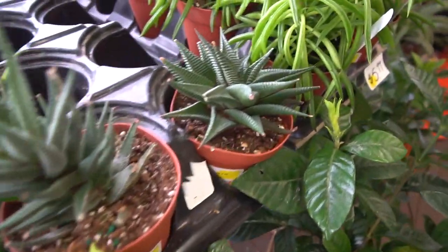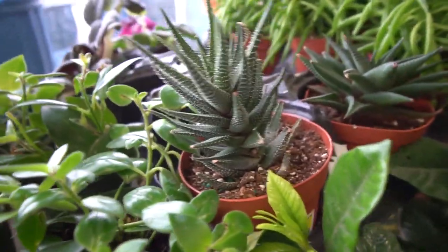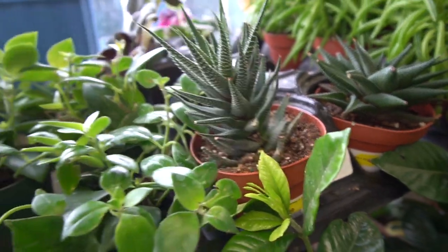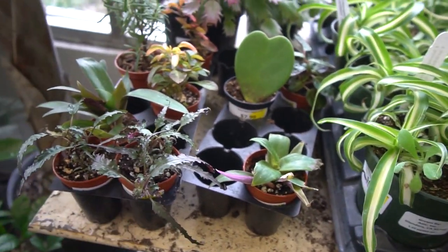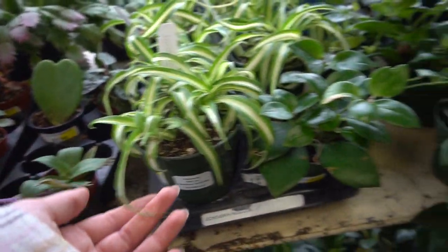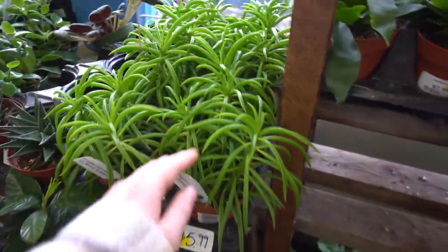Then here we have some Haworthias. They're both very nice. This one looks like it's Haworthia zebrina, but it's not. It's dotted. We have some false Aralia, or false Schefflera, I guess. Look at how pretty that Christmas cactus looks. And spider plants, some more lipstick plants, peperomia, happy bean.